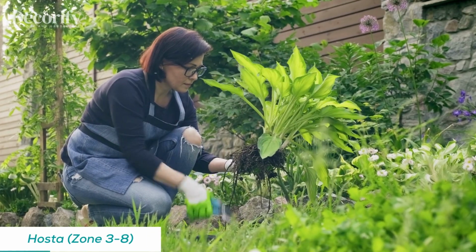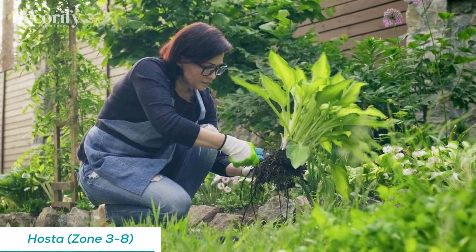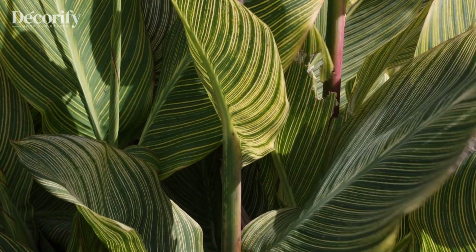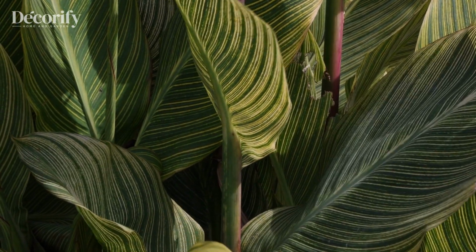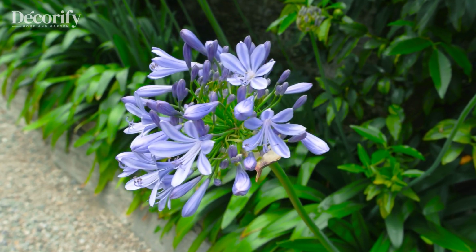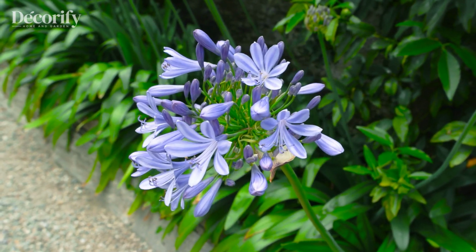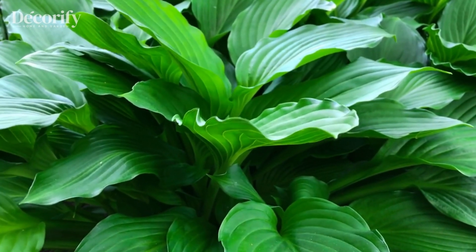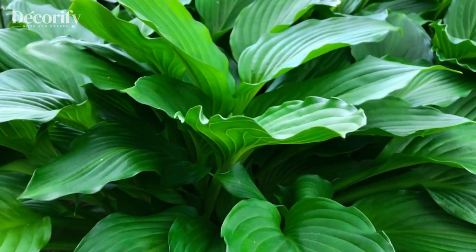Third on our list is the hosta. This versatile plant comes in a variety of shapes, sizes, and colors, and is great for filling in shady areas. It's also deer-resistant and easy to care for. Hostas prefer moist, well-drained soil and partial to full shade, and they can bloom from midsummer to early fall.